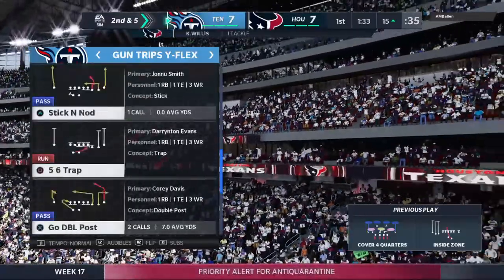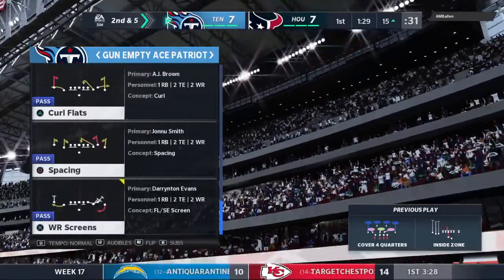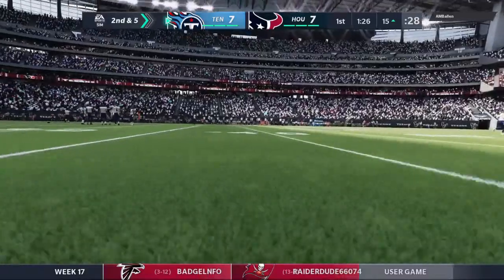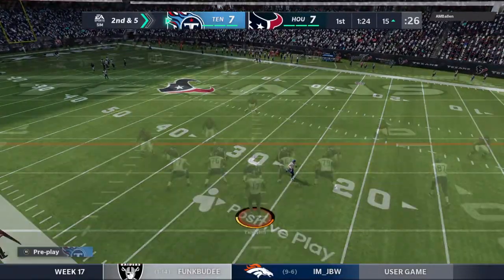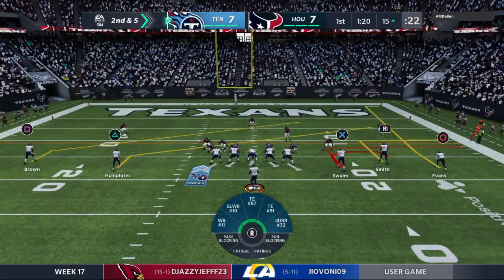All right, Brad, I know we're in the early going here, but those kind of runs, they're going to open up a world of opportunities for this offense going forward. The Texans' 15-yard line. The first down run got 5. Here's 2nd and 5.